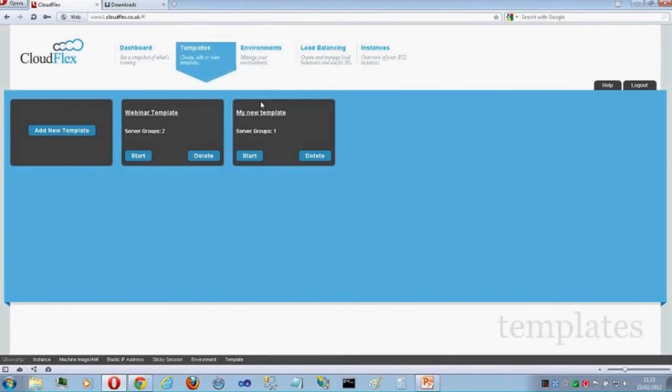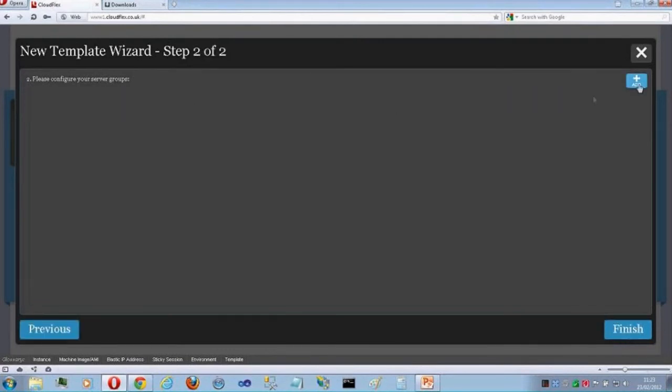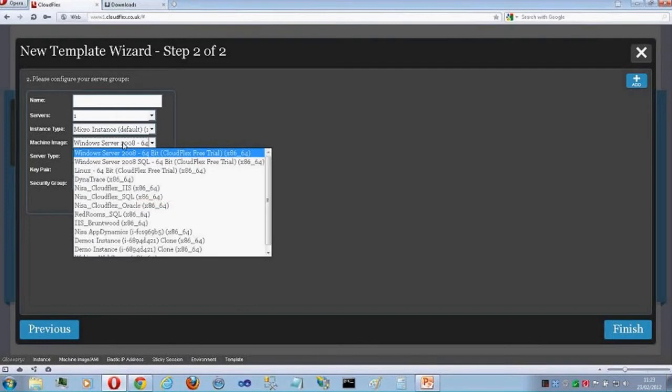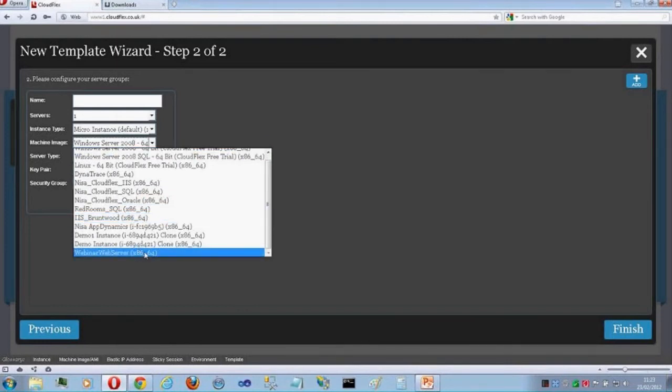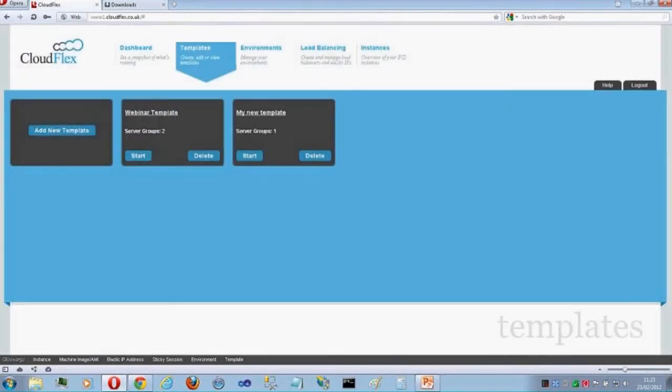As you can see, when I took an image of that machine a second ago, if we click through here, we should be able to now select that machine image down at the bottom. So we can literally image a machine. In a couple of minutes, you can set up another one, set a whole new template, and launch as many environments as you like from that, really simply. And that's pretty much CloudFlex in a nutshell. So I'll hand you back to Phil.